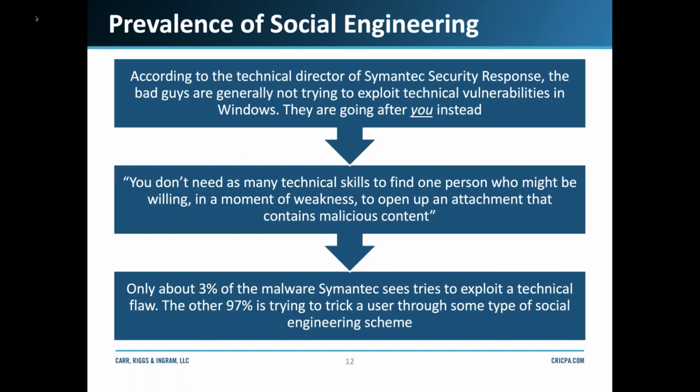So just bear in mind, we've added a couple of these communication types as we start talking about the methodologies. The prevalence of social engineering, everybody knows, is not going anywhere. It is literally the number one way to breach a network. It's much easier to do than to try to break through a firewall. Honestly, as I've said before, those firewalls and intrusion detection systems have gotten pretty good, and so this is a very easy way to do it.